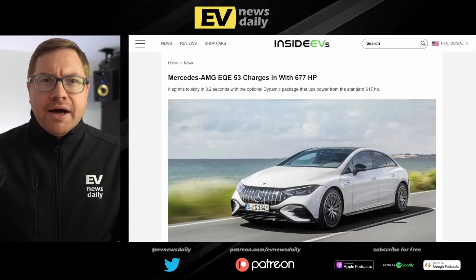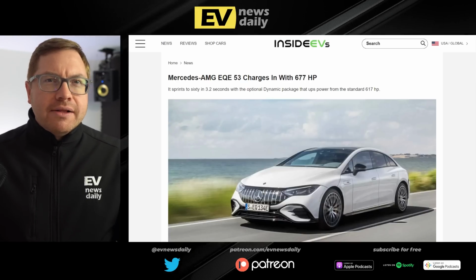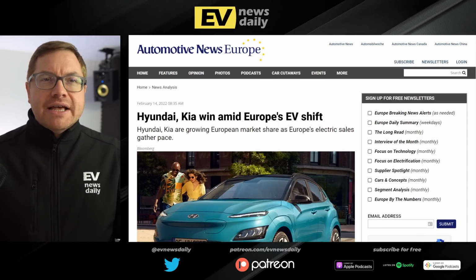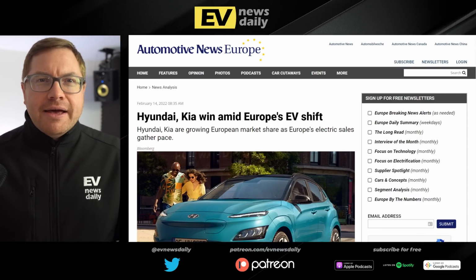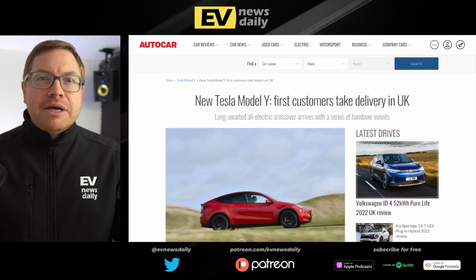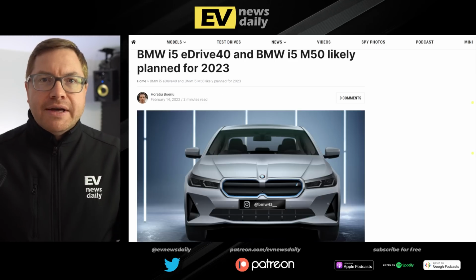We're talking Hyundai and Kia doing really well in Europe as the shift moves away from those German manufacturers. The Model Y from Tesla is turning up here, and the steering wheel's on the proper side as well. And we're talking about the BMW i5 planned for 2023.